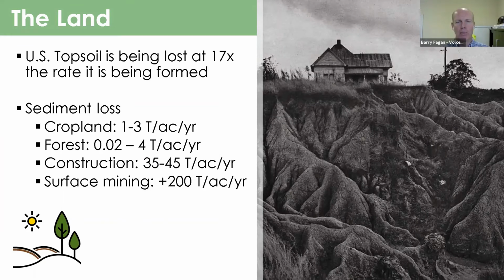In the last workshop, we talked about how vegetation and vegetation management can actually reduce these rates of sediment loss in these different types of activities. Like with the last workshop and the next workshop, we're focusing on construction stormwater management. And you can see that the yield from construction sites is pretty incredible, 35 to 45 tons per acre per year being lost to our waterways. That's not just harmful to the waterways, it's also losing a very valuable natural resource in topsoil oftentimes. So let's dig into that.